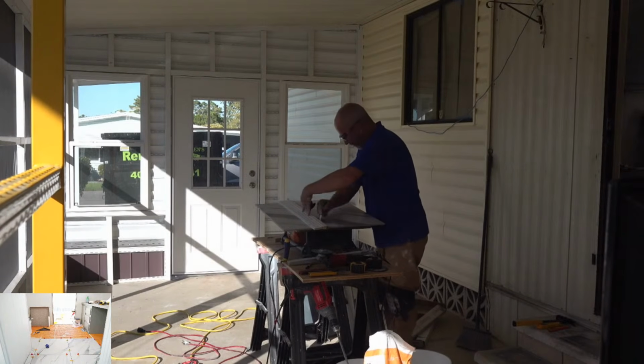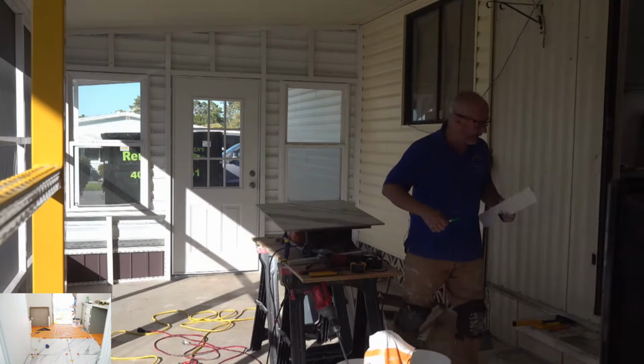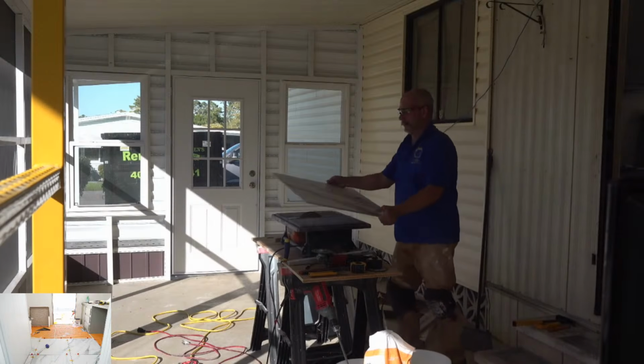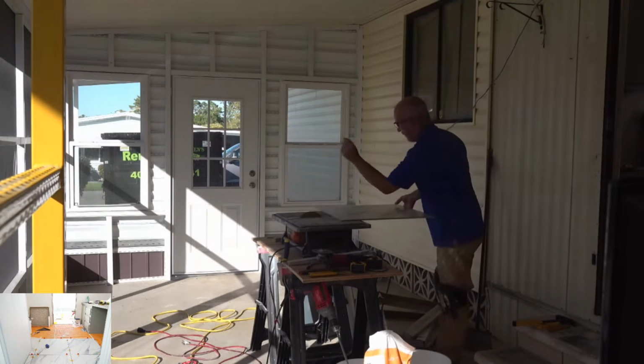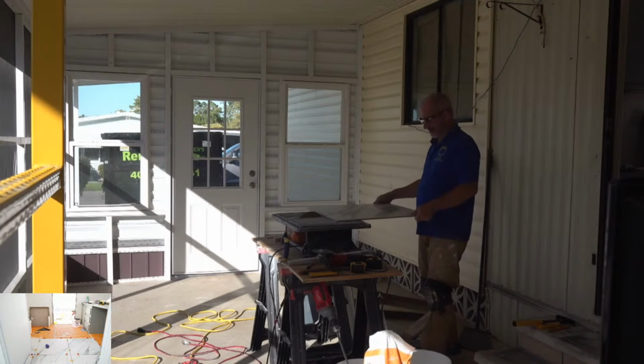Okay. Here we go. There we go. That's my straight edge. Ready to go. All right. Important when you're working like this, have a garbage can handy. Throw things out as you go.